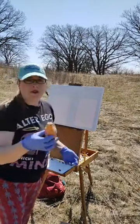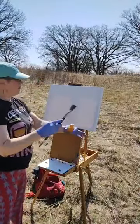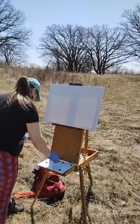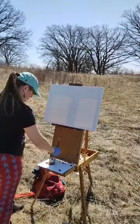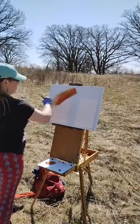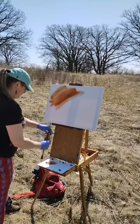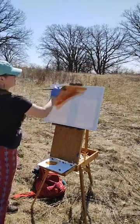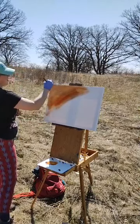All right, so in order to start with my ground, I'm going to take my 375. I'm going to take my big brush. And I'm going to mix that in with my sienna to get it nice and thin. A little more of that 375. Gonna get that ground in.